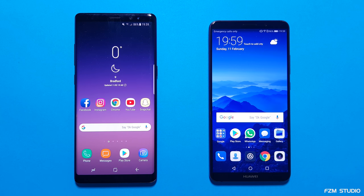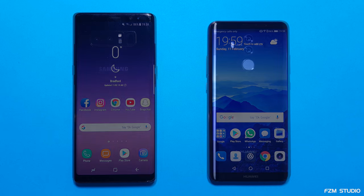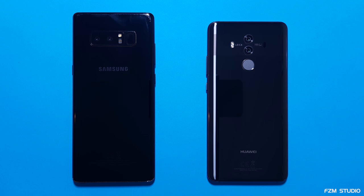The Samsung Galaxy Note 8 is in the vicinity, so it's time for a highly anticipated speed test between the Samsung Galaxy Note 8 versus the Huawei Mate 10 Pro. So let's get straight to business. Time to begin. I'm going to boot up both devices at the same time. Let's check it out.